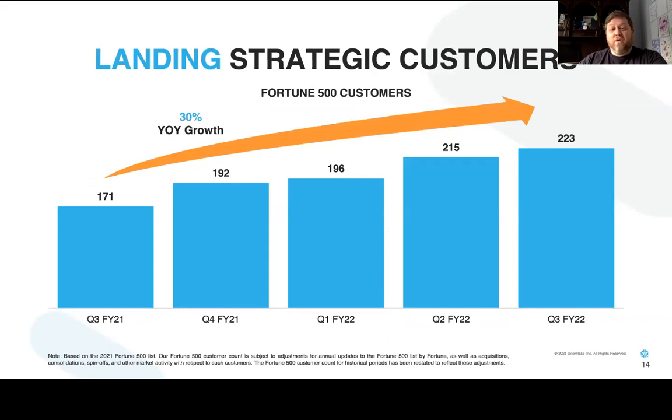A 30% growth rate of growing that Fortune 500 customer base, where they were starting out here from 171, and look at this consistent growth up to 223. When you have 223 of the Fortune 500 as customers, I think it's safe to say you're doing at least something right here. Okay, we're almost at half of the Fortune 500 now leveraging Snowflake to some degree.